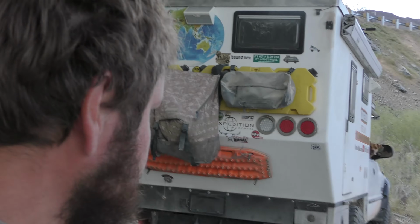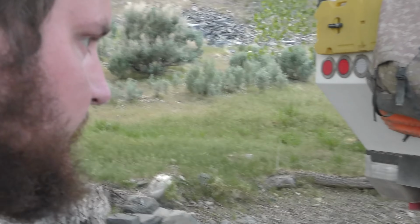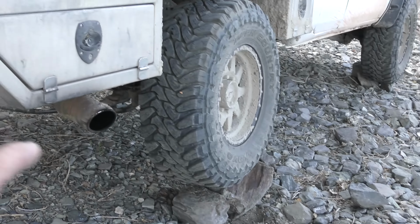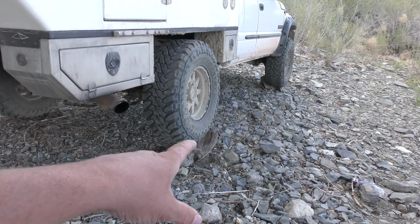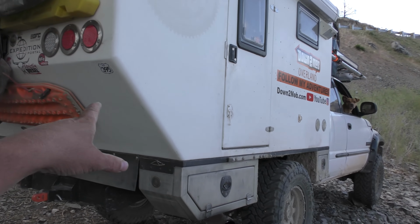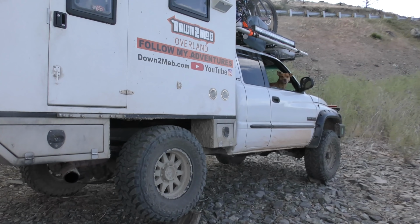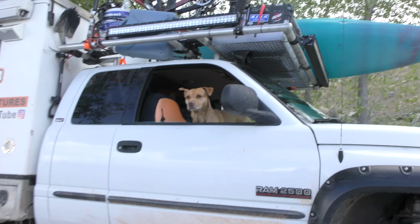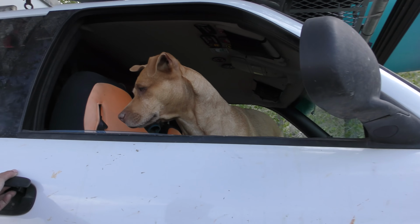I love the Lynx levelers, but when you can do it with rocks and just drive away, it's kind of nice. So this rock shifted a little bit, but it still worked pretty well. And the main thing is the cab's level. And we got another cool flexi lake camp spot. All right, Cody girl, you're released.